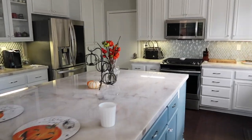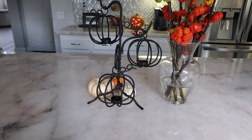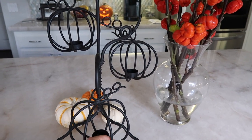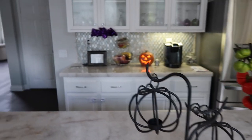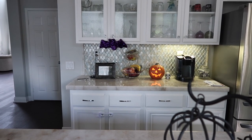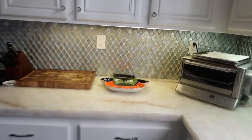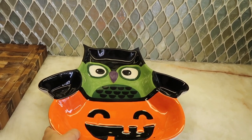And then in the kitchen, I did this cute little centerpiece thing in the island. I just need to put, I have orange pumpkin tea light candles that go in here. I need to grab those. And then in the background, you can see there's a little pumpkin jack-o'-lantern and a bat hanging and a little skull that's sparkly. And then I have this little guy that I will probably put something in, I'm not sure yet.